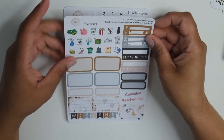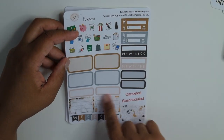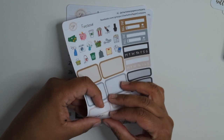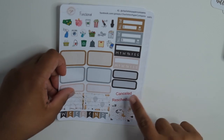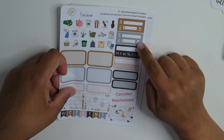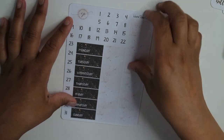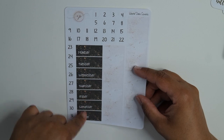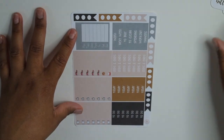Then this one is going to be your functional sheet. You have all of your little icons. You have half boxes, quarter boxes, again they're rounded. Then are these strips of washi? Nope, these are half boxes. Then your weekend banner, canceled, reschedule. You have your bill due, your habit trackers, and 2 more quarter boxes there. Then here you have your washi date covers there, which again go very nicely with the rest of the kit.